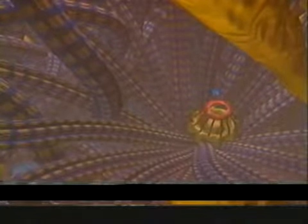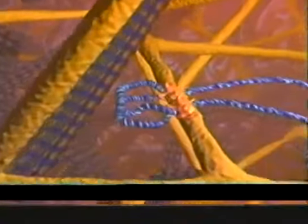Once completed, the RNA detaches from the DNA strand. The RNA then leaves the nucleus through the nuclear pore for the cytoplasm. There, the RNA will provide the code to make the proteins that carry out the hormone's instructions. If the order is to divide, the cell will make an exact replica of its DNA to pass on to the daughter cell.